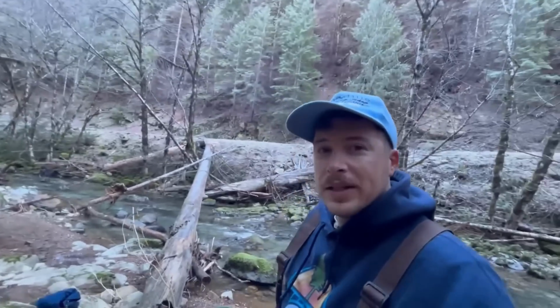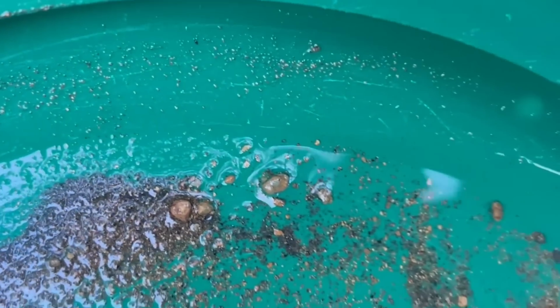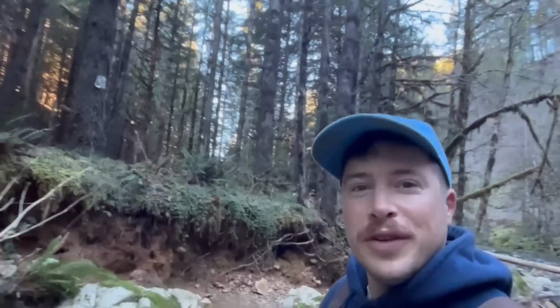Let me show you my first pan off the top. Now, it doesn't look like much. About 5 or 6 little colors. But it's enough for me for today.